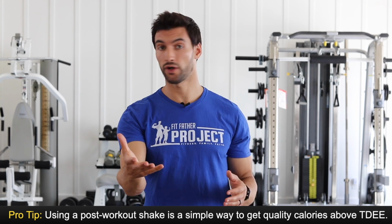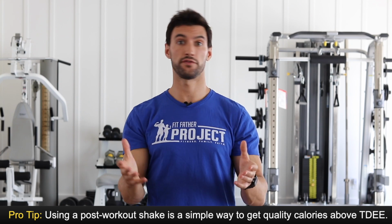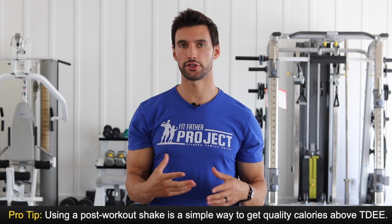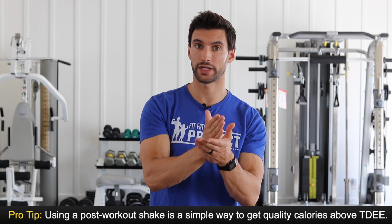You can eat whole foods and have your chickens and your fishes and your different kinds of vegan plant protein sources too. Whatever your diet is, you can eat that stuff. But from a convenience standpoint, it's great to have that shake. So what we like to do is get those 300 to 500 extra calories in that post-workout shake. So the rest of your meals can stay the same. We're just manipulating those extra calories with that post-exercise shake.